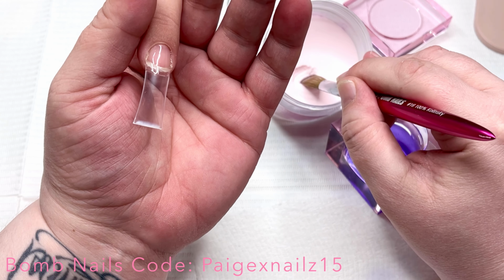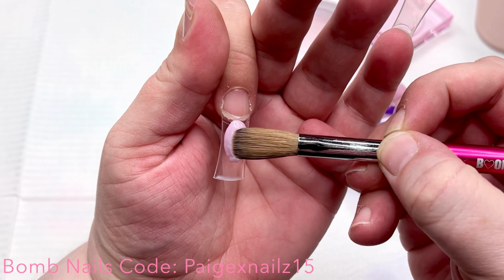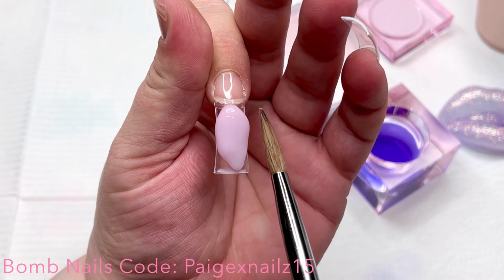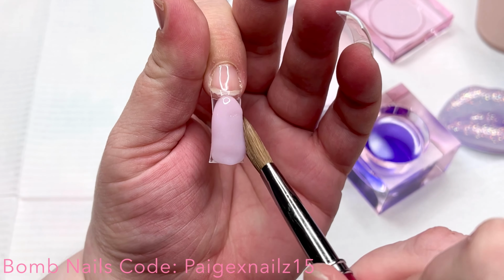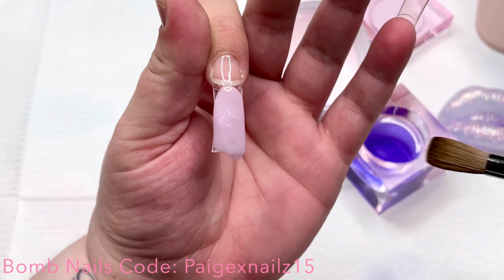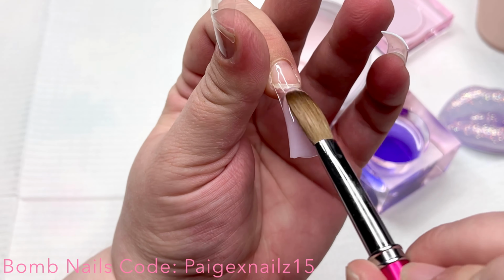If y'all don't know who Nailed by Brit is, that's my girl from TikTok. She is a young, beautiful creator on TikTok. She just came out with her own little brand. She is selling tips and cuticle bits right now. She is known on TikTok for her beautiful application. Like, this girl, when she does prep, baby. So she's pretty much selling all the cuticle bits that she loves and uses herself, down to everything she uses for prep and the things she loves.